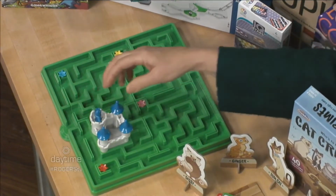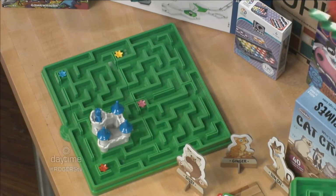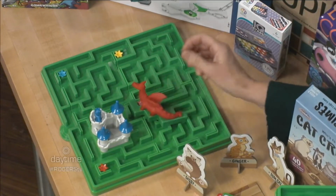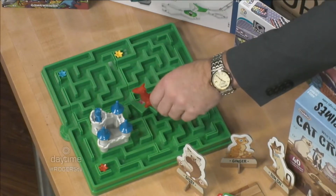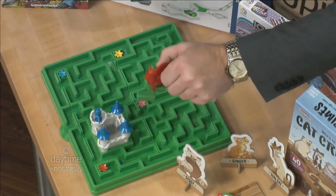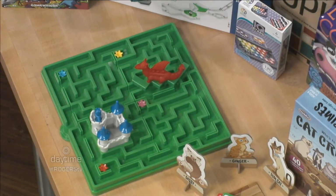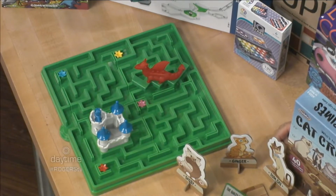And in this game, you have a dragon figure, and you're trying to find out where you can put him to prevent the rescue. He's getting in the way. Does he breathe fire, this dragon? He does. So there's 60 puzzles altogether for ages 3 up. With the dragon figure, they put the figures for up to 5 and up.